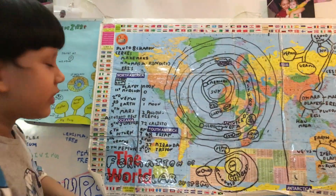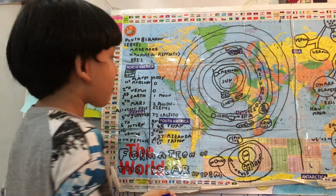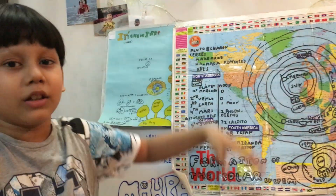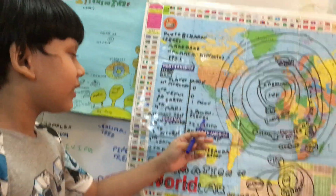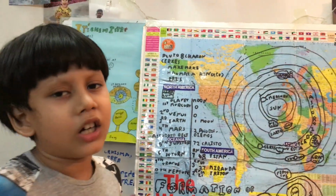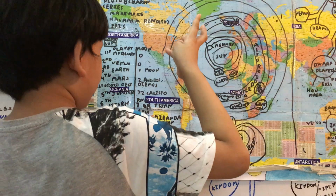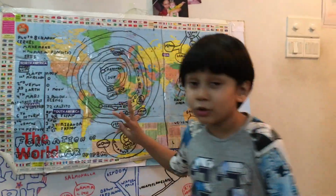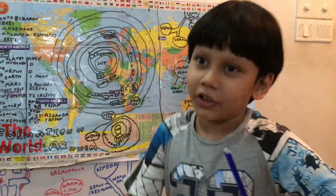Asteroid belt. There are a lot of things, like Ceres, etc. Then we get the 5th planet, Jupiter. Named after the Roman god, that's where the English name Jupiter comes from. Okay, 5th, Jupiter. There are 72 moons, like Callisto, Europa, etc. Jupiter is the 3rd planet discovered with rings. It has rings actually, like Saturn. Don't be jealous, Saturn.